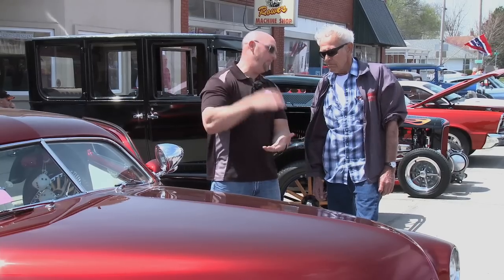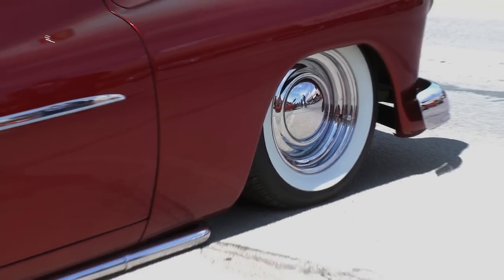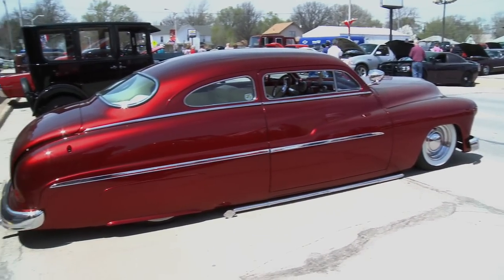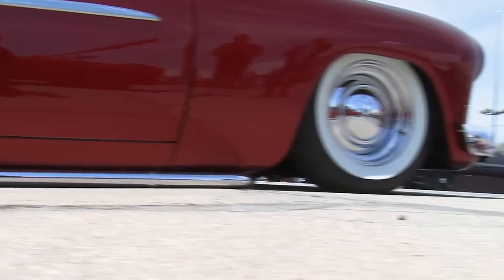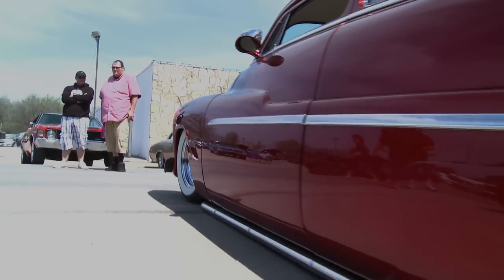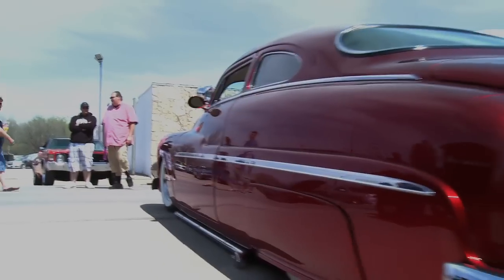Al, you got this thing nearly laying frame. It's sitting on the lake pipes. When you were going through this build, did it cross your mind to go static or air? Well, the air was what we were intending to do with the car. I put the Ride-Tech system on this car, and it's a pretty complicated affair to achieve that. But I wanted to have the car so when you let the air out, the car would sit on the ground.